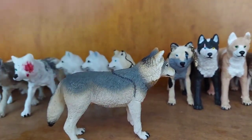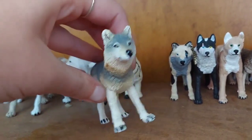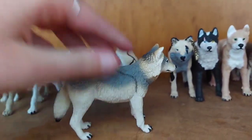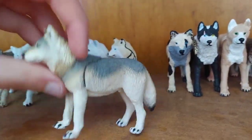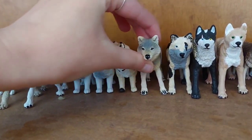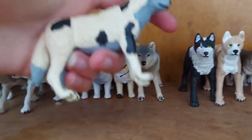Next, these guys, the Safari LTD newer 2020 wolves. I want to get another one of these so I can paint it to be my main OC spirit. But this girl, her name is Alaska. Again, another background character, but I really, really love her. Super, super good model.